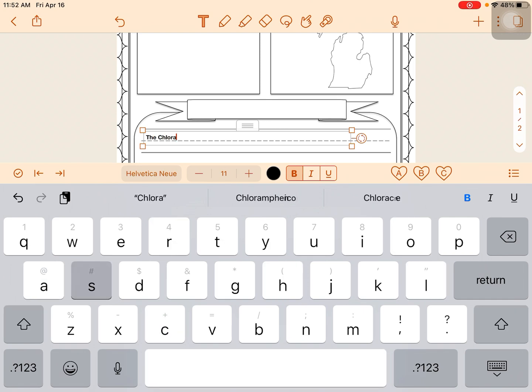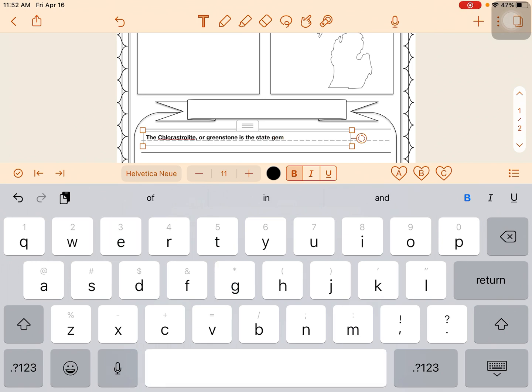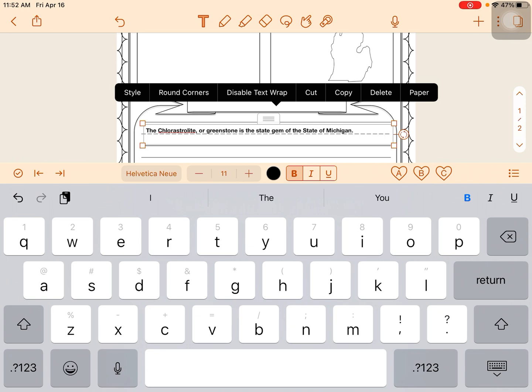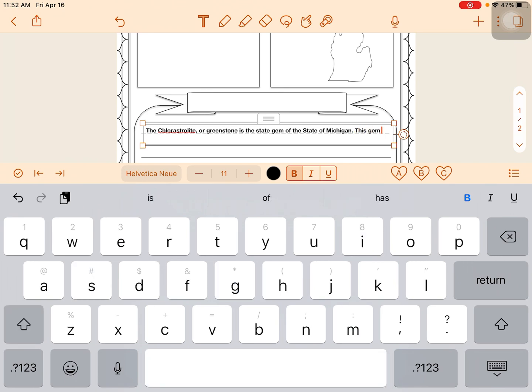And I'm going to say the chlorastrolite or greenstone is the state gem of the state of Michigan. And whenever you say state of Michigan, it's a proper noun and you capitalize it. Okay, so now I'm telling my reader what I'm writing about. I am writing about the state gem, which is a symbol for the state of Michigan. So the chlorastrolite or greenstone is the state gem of the state of Michigan. This gem was picked as a state symbol because it can be found in nature in Michigan.